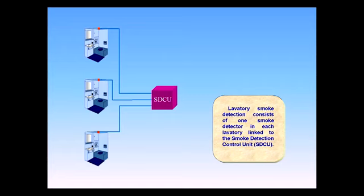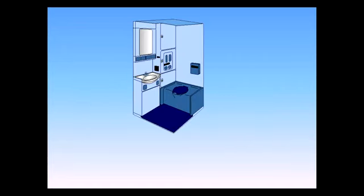Lavatory smoke detection consists of one smoke detector in each lavatory, linked to the Smoke Detection Control Unit, SDCU. In addition, each lavatory waste bin has an automatic fire extinguishing system.